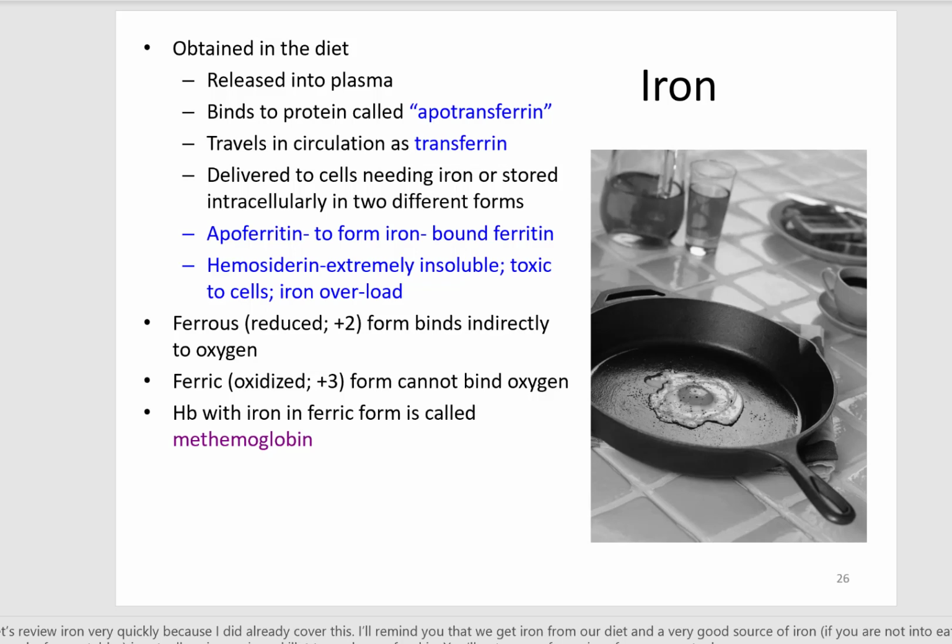Iron can be in different oxidative forms. It can be in a +2 state or a +3. The +2 state is more reduced than the +3 state, which is more oxidized. The +2 state is ferrous iron. The ferrous iron is the form that can bind, interact, carry oxygen. Ferric iron, iron that is oxidized or in the +3 state, does not bind with oxygen.